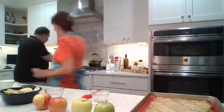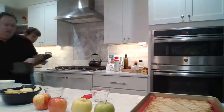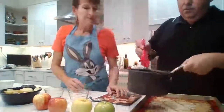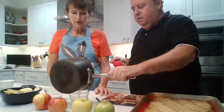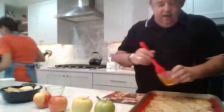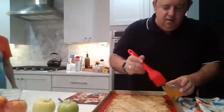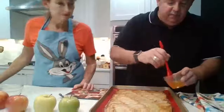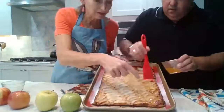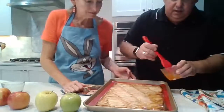And you see how liquidy it is? Actually, let me pour it in here. Oh, very nice. Then I'll give you that one. Yes, chef. And then I use a big brush on this, and we're just going to brush the whole thing with the apricot. Oh, it's kind of nice because you can see, I'm just going to hold it up. Where he's done it already, you can see the shine on it. And it's so pretty. And it dries almost instantly.